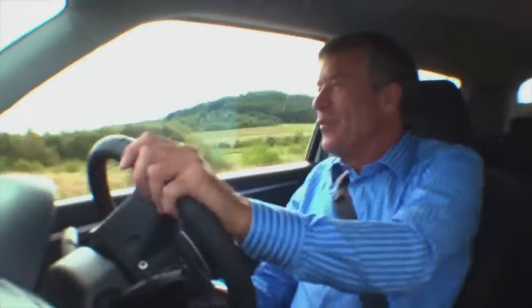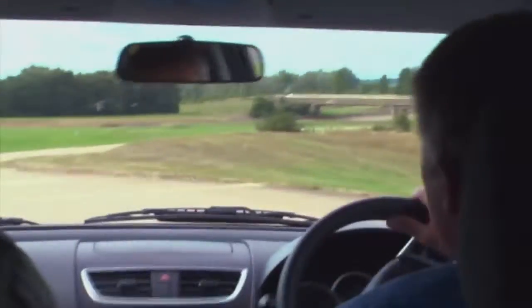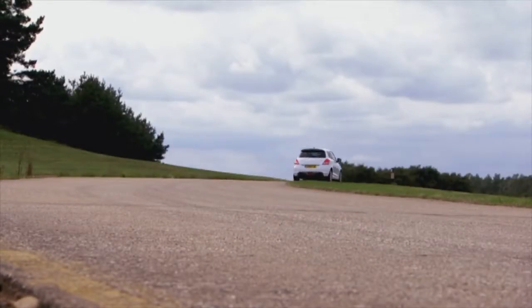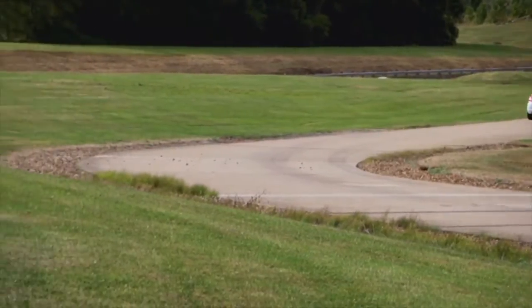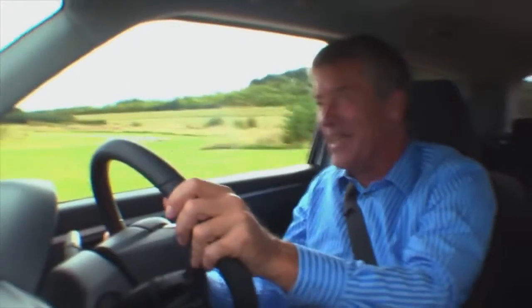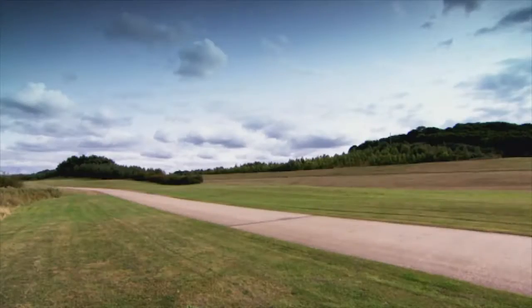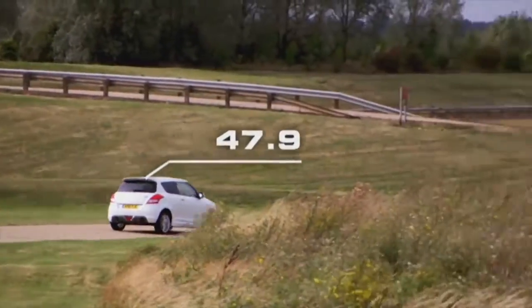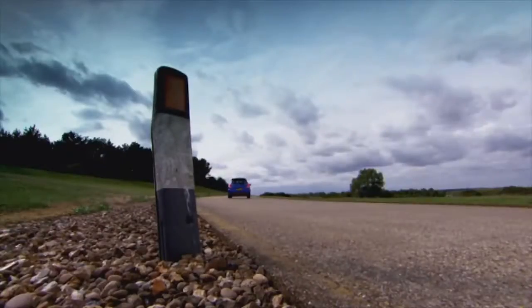Right, out onto our little test track with the tyres filled with normal air. Oh, great change of direction there with this little Suzuki. It's a fun car to drive, really very good car to do this test because it's so easy to drive near the limit, so consistent in its handling. After 10 laps, I'd recorded an average lap time of 47.9 seconds. Let's see if the car handles differently driving on nitrogen.